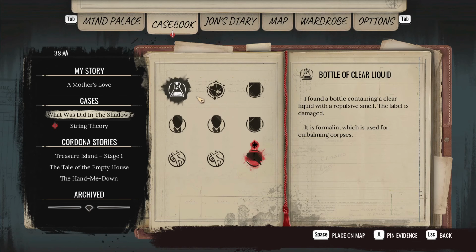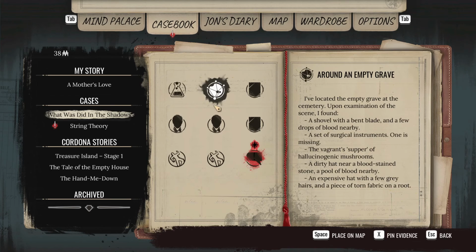Formalin, which is used for embalming corpses. A shovel with a bent blade. A few drops of blood nearby. A set of surgical instruments. One is missing.